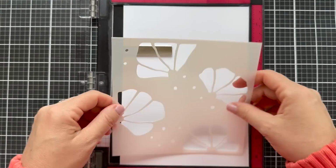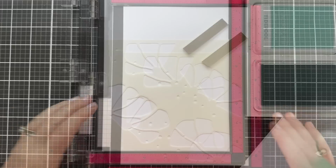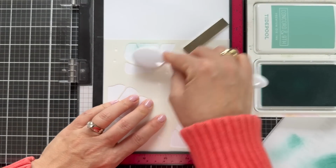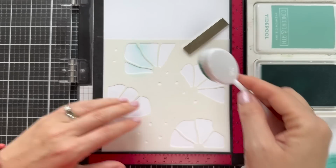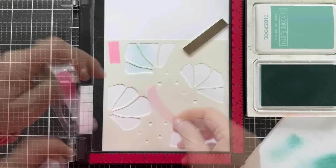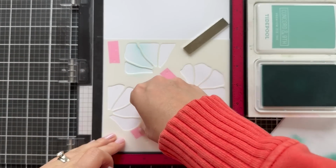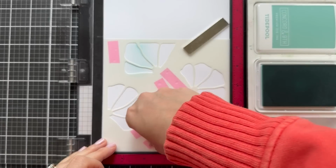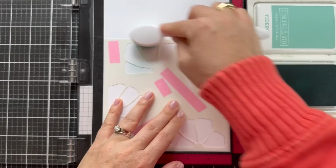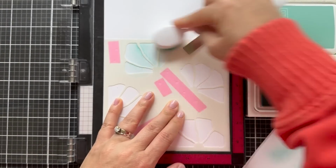Now I like to use layering stencils in my MISTI. I always bump them down on the bottom right corner of my MISTI, and I know I'm going to lock it into place every time, but there's a lot of different ways you can set up your layering stencils. I'm also going to mask off all these little dots with some temporary tape. Certainly don't have to do that at all. You could blend this whole stencil one color and make it very easy, but I wanted to make those dots a different color, so that's why I taped over them for now.